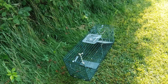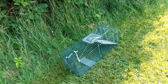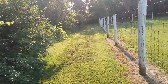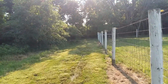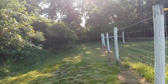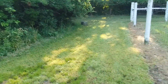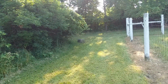So I guess we'll just check the other trap. Let's see if Old Reliable has got something in it. Okay, so it looks like this trap is also closed. I don't see anything in it yet, but going up to it, let's see if we got anything. Oh yeah, I can already see it right now, guys. Can you see what it is from here?